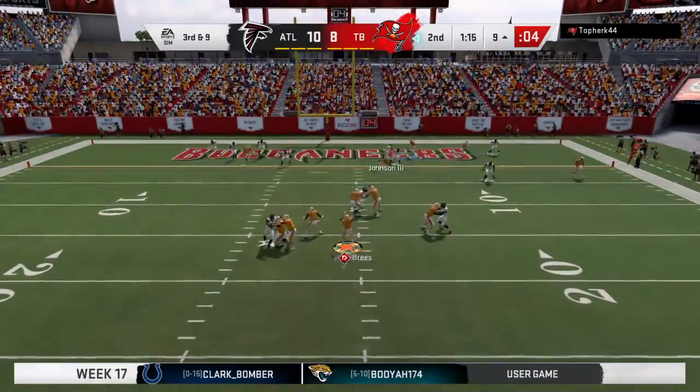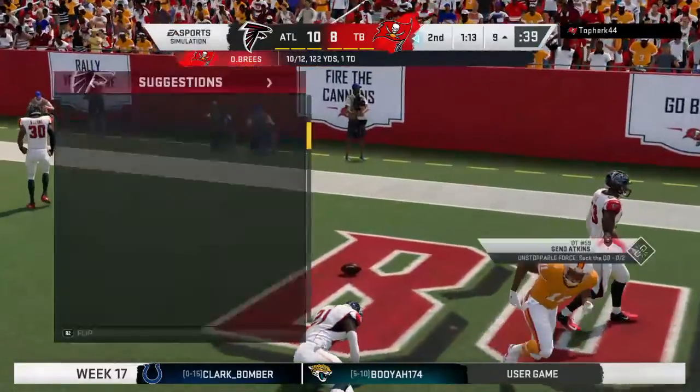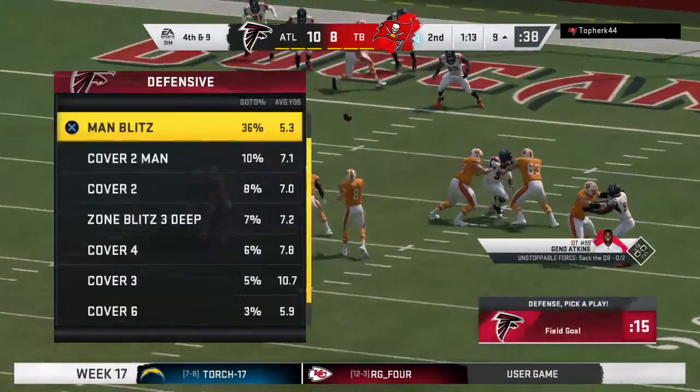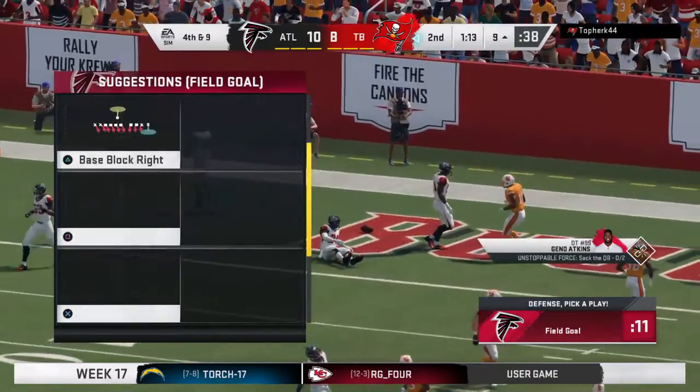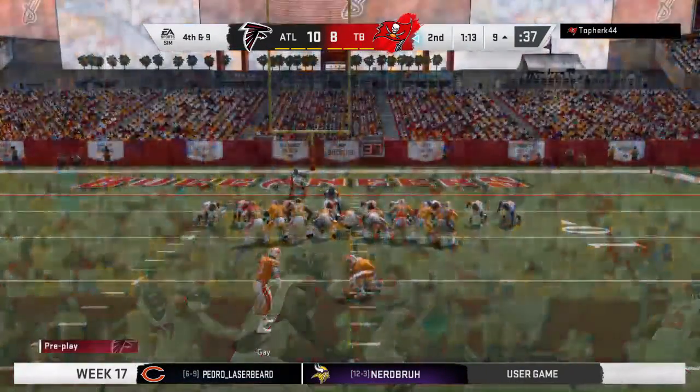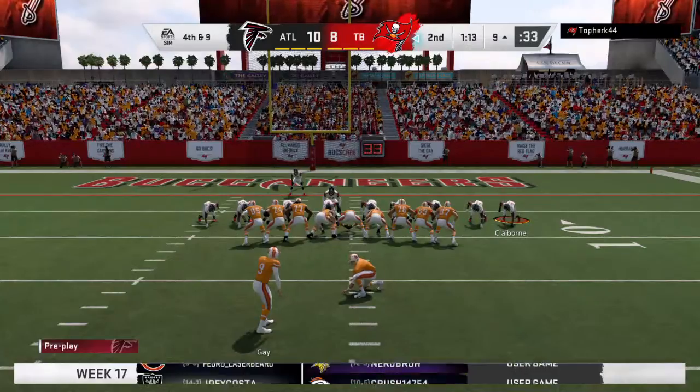Working from the gun, it's Brees. To the end zone, but knocked away and incomplete. Darius Leonard, the linebacker, able to break that one up. Certainly looked like they were getting ready to convert there on 3rd down, but what an effort to get his hand on that one, knock it away, and brings up a 4th down decision.